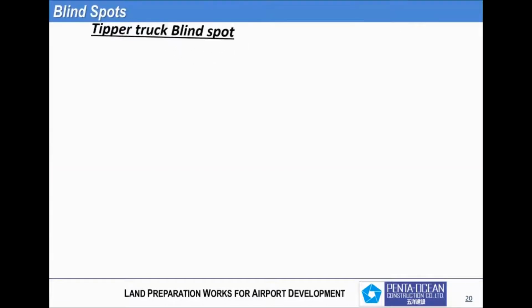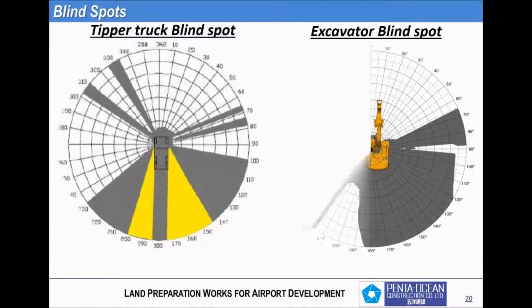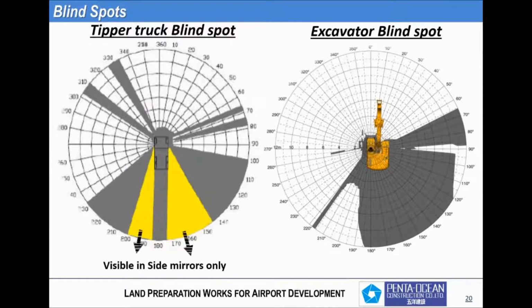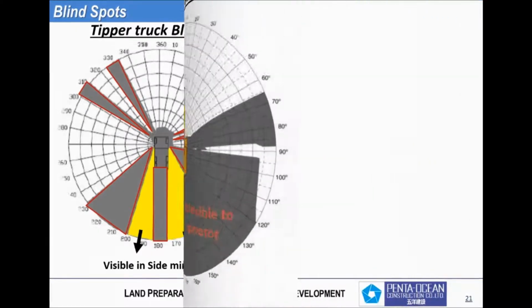These two pictures are to educate you about the blind spots of the tipper truck and excavator. The area that you can see without any color is the area which is visible to the operator, and the yellow color area is visible only in the side mirror. The rest of the grey color area is known as blind spot area. Please do not stand or work within this blind spot area. There are high chances that you can be hit by moving machineries.